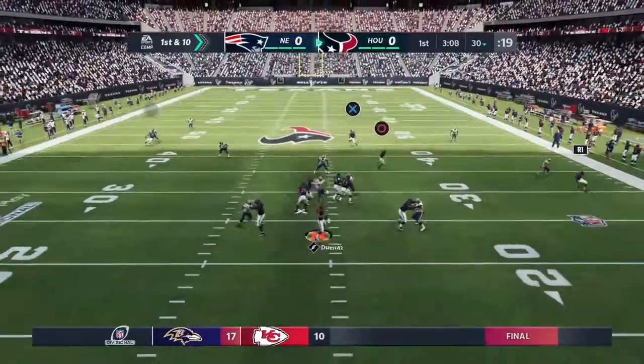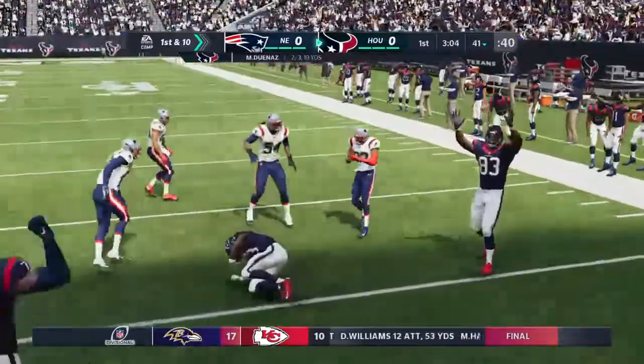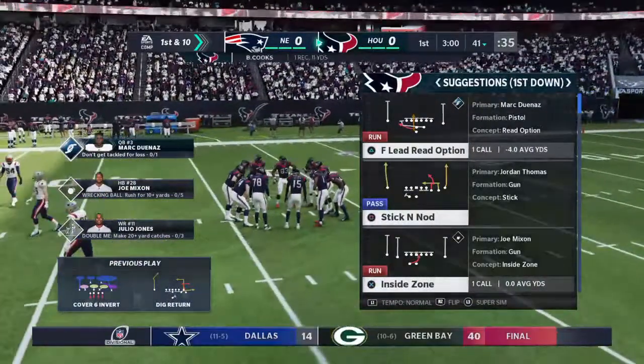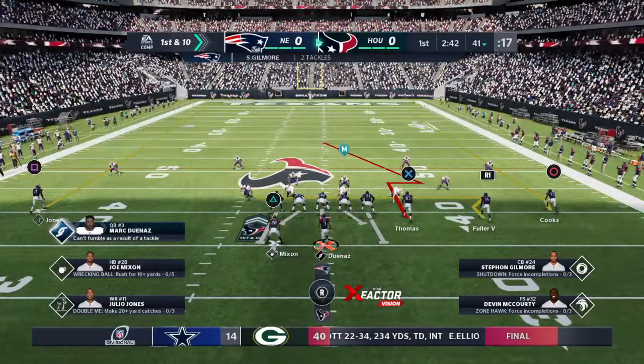They'll come out throwing here to start the drive. It's hauled in by Brandon Cooks. And they get him down, but not before he takes it across the 40-yard line. The drive starting with a first down, 11 yards on that pickup.